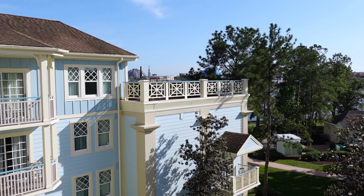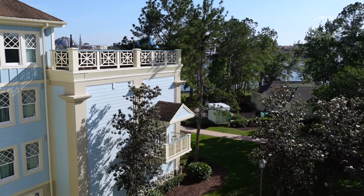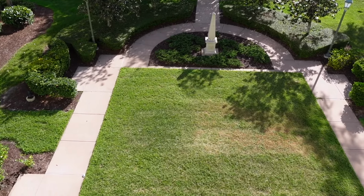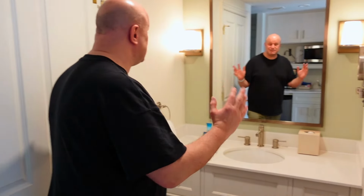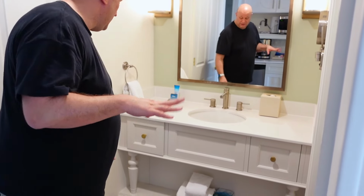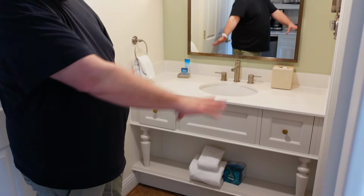So we've got a partial view of Disney Springs, but actually look at the gardens down here, they're really, really beautiful. It's nice, isn't it? Now, this is a little bit random because you've kind of got a sink area opposite the kitchen, which I do find a little bit odd, but it's fine. So this is the sink, because there's one sink in here.